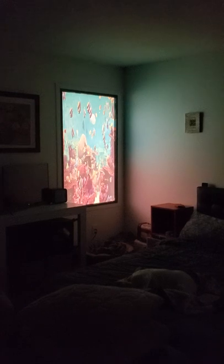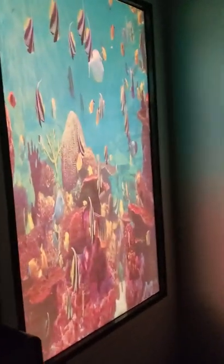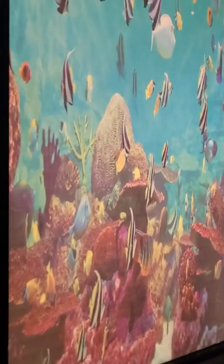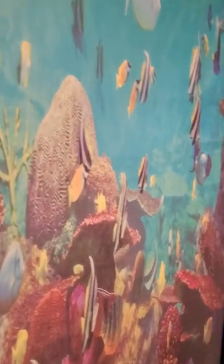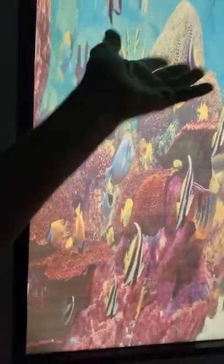So this is my window that is in my loft that goes to my master bathroom bathtub shower. It's a privacy window screen. And it all is just sealed with water.